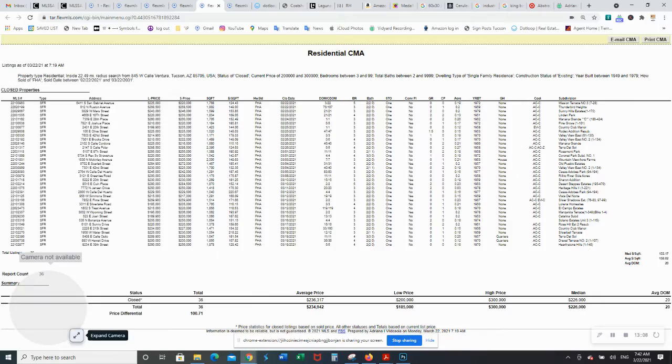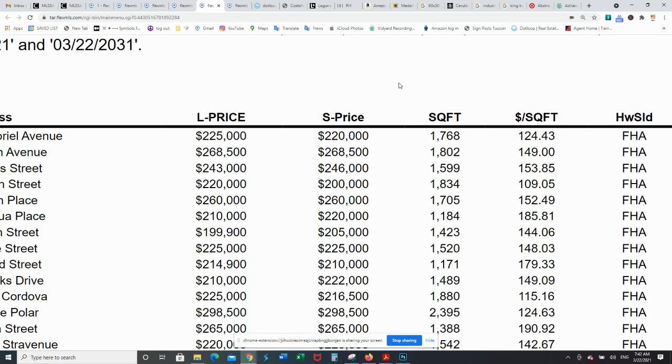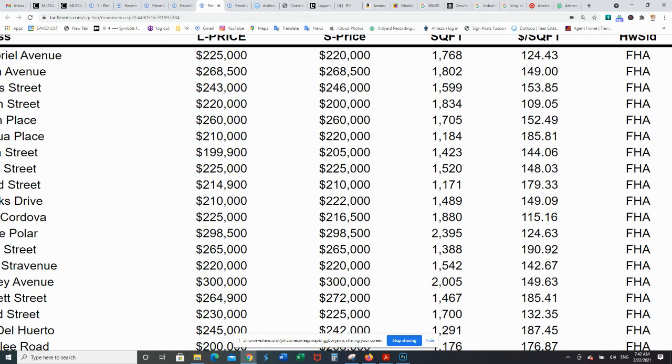Sorry, my face keeps trying to get in the way. Okay, so the asking price, 225, 220, $5,000 difference. This was a wash. This was a $3,000 difference. This was a $20,000 difference in the buyer's favor. This was a wash. The buyer had to pay $10,000 more. This one around 5,000, wash. This one they paid $4,900 less. On this one, you can see that they paid a lot more for it.